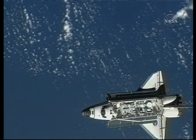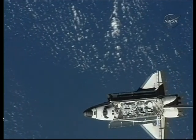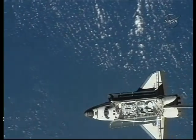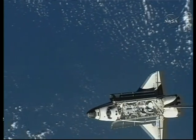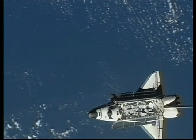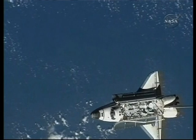The entire backflip of the Space Shuttle Endeavour will take about 8 minutes to complete. And after that's done, the crew will be ready to move on to the actual docking to the International Space Station, which is scheduled to take place at 12:55 p.m. Central Time.